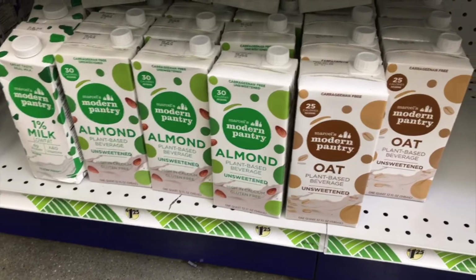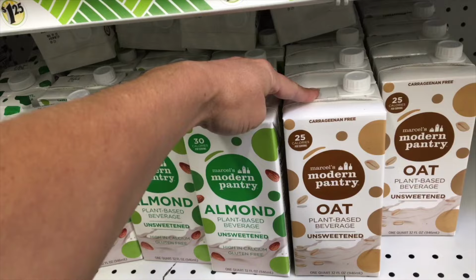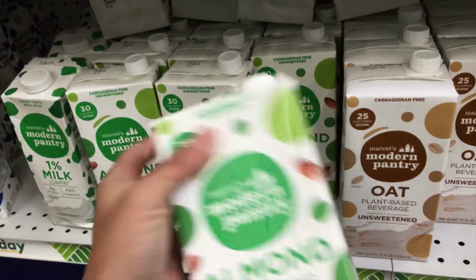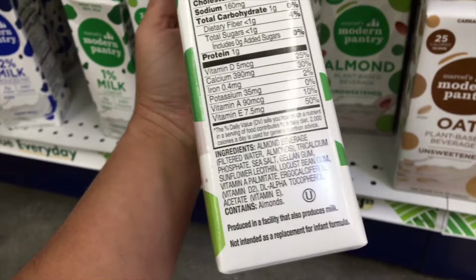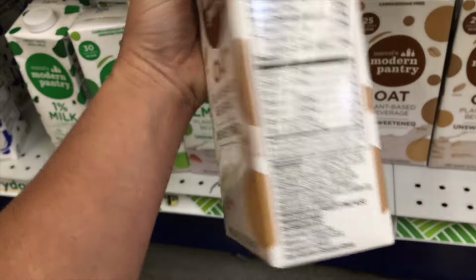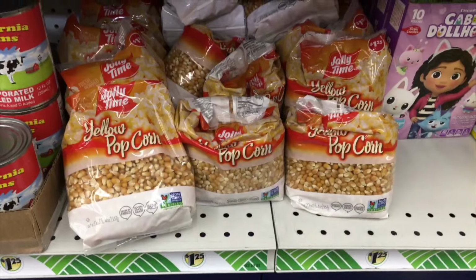Okay, and then for milk options, they do have some unsweetened almond milk and some unsweetened oat beverage. This is carrageenan free, so this is an option for nuts. I'm not too excited about all these ingredients in here, but this is a good option for getting some nuts and then whole grains as well. And if you're looking for something to put in a smoothie or a coffee drink, this could be a good option for $1.25.